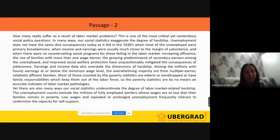Yes, the idea here is that they're talking about labor market problems. Now what is the argument here? The argument is that they're not sure about the numbers. So actually, how many suffer from this labor market problem? Why is this the most critical yet contentious social policy question? It is one of the difficult questions to answer, and also one of the important questions. That means how many actually suffer from the labor market problem, we can't easily find out, and it is one of the important questions also. That is what they are trying to say.